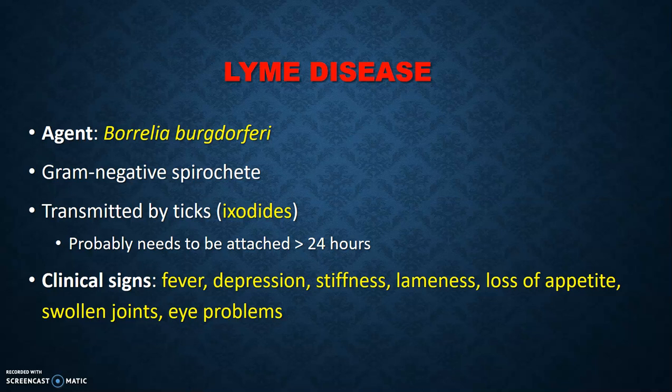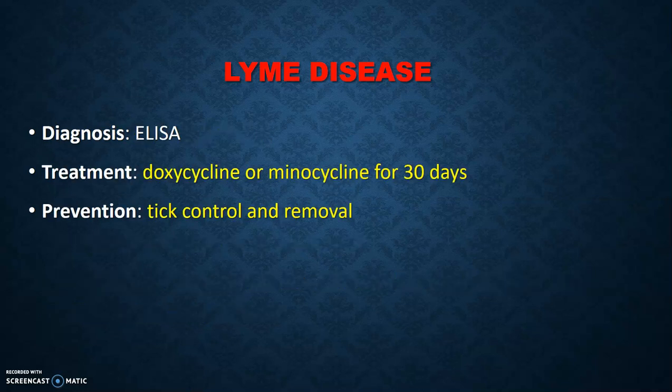So all of these different clinical signs, sometimes combined, sometimes separate, give you an idea. You combine that with whether you're in a Lyme endemic area, such as the Northeast. Diagnosis, ELISA. I have also used the canine snap test and that's been pretty accurate. You can also send out the multiplex test, which is a titer test, so that can help you differentiate between vaccination, chronic, and acute exposure. But again, there's no clear perfect test that says yes or no. So you have to combine it with clinical signs.